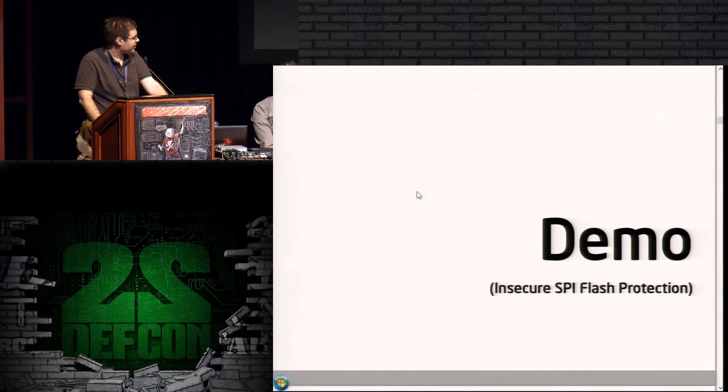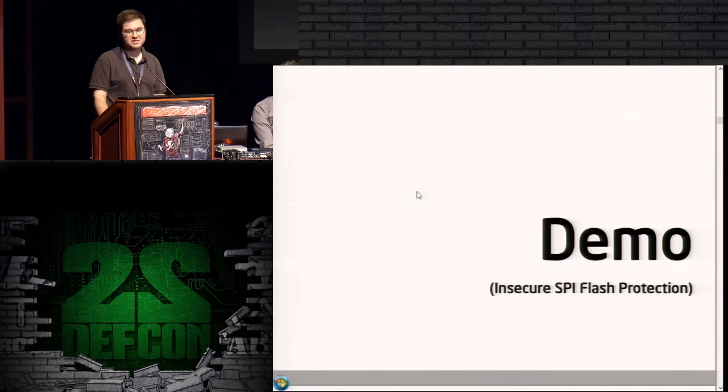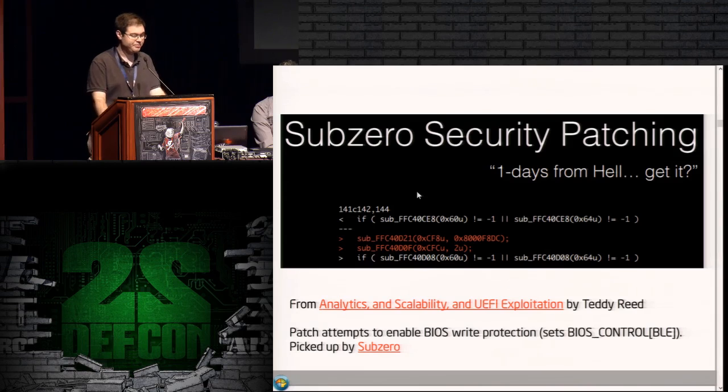We're going to push all of our demos to the end because we've got a lot of stuff and we're afraid of running out of time. So we've got them, and we'll get to them at the end. If you're really interested or if we miss stuff, come see us in the Hardware Village and we'll have everything for you there. So here's a nice one.